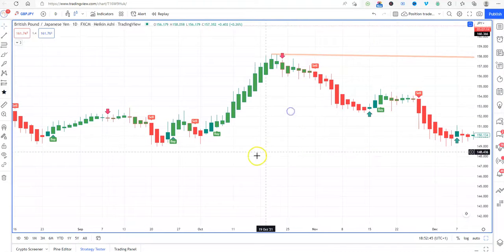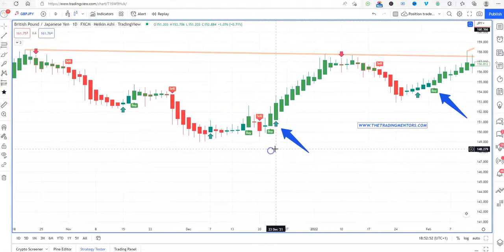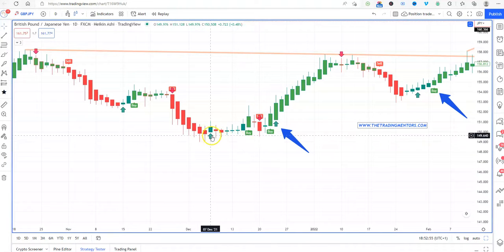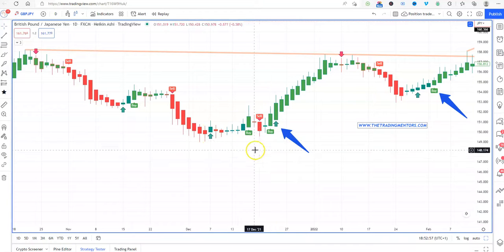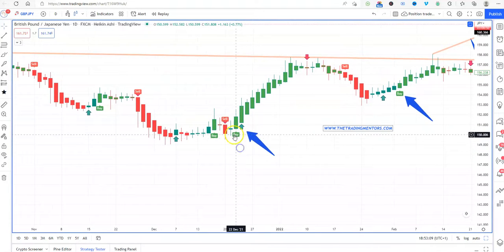I can just feel it in my bones. So here we go. I've drawn some arrows here already. What we're looking for are green arrows for a buy, but we're also looking for double entries. The green arrow is usually first, and then the buy, which is the most powerful one, is the entry. Okay, so the buy is the entry.